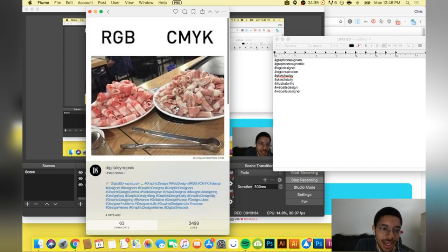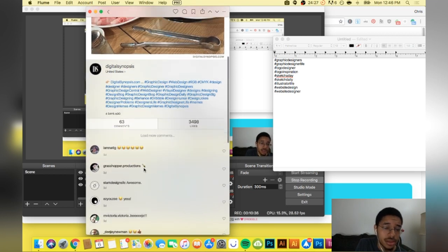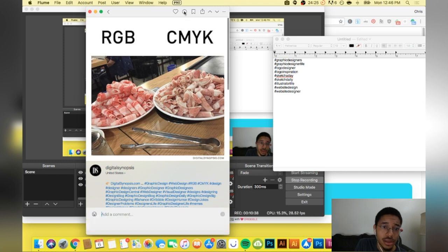RGB, CMYK. What is this? Pig bacon? What is this? You're gonna see posts like this. So this is accurate. And then you can say what you just said. Like I said, what is this? Bacon, LOL.